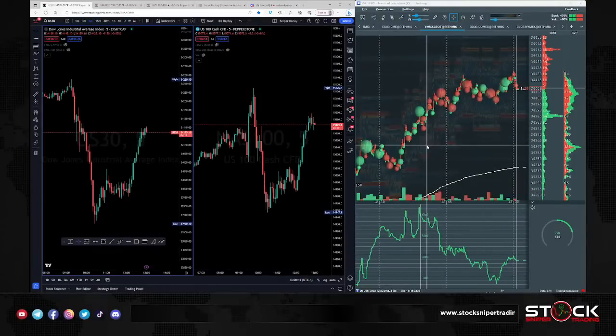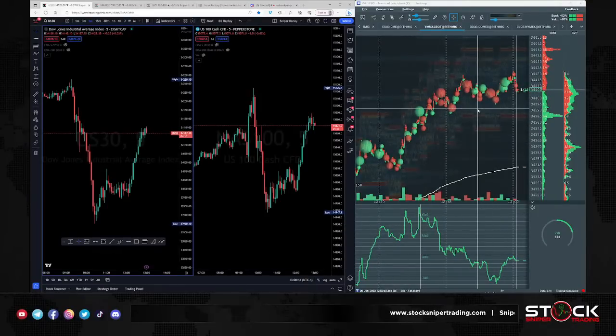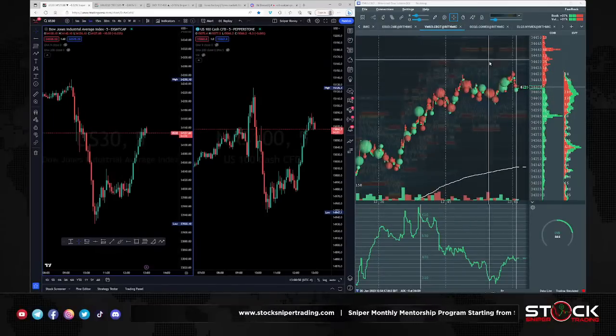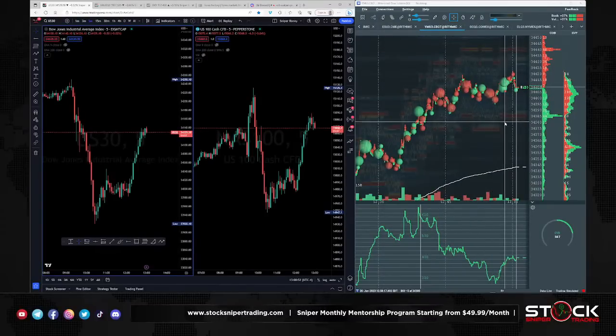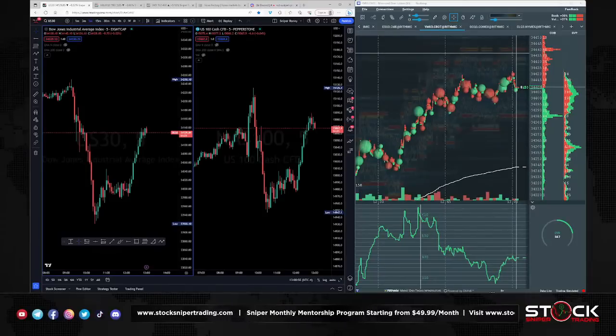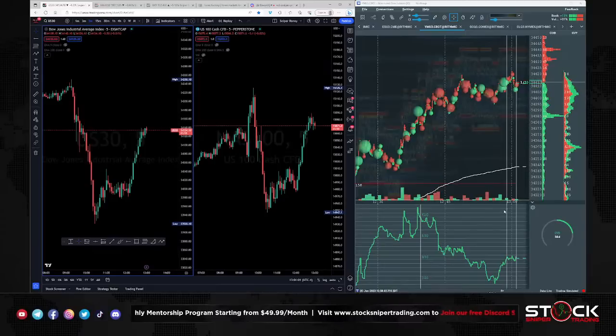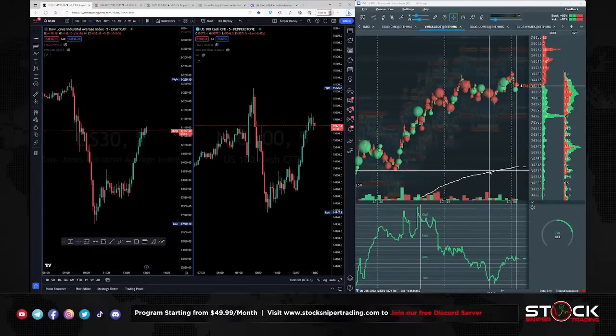So just to give you guys a quick little analysis of what this is, I know it's like a complicated platform over here, but these are transactions in the order book. This is a heat map showing where there's some offers and some bids. So these red ones above are offers, green ones below are bids in the market. This is the volume profile, this is the current order book, and this is the VWAP, this white line. We're above the VWAP.